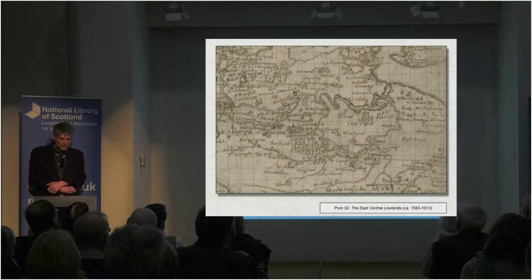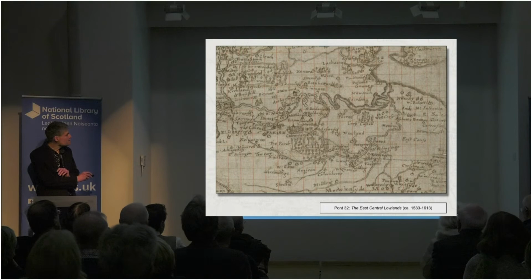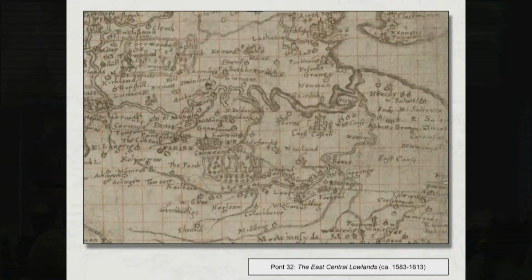For many of them too, their modern equivalents are quite easy to confirm, as we see here, for example, for Falkirk in the centre, Callander Castle, just to the lower right, and other places like, for example, Airth and Airth Castle on the shore of the Firth of Forth, and a little further down, Grange, marking the position of the present-day Grangemouth.